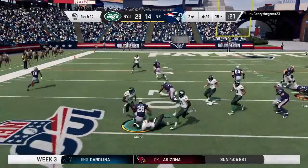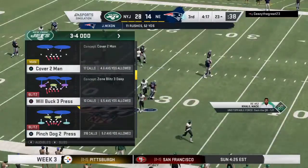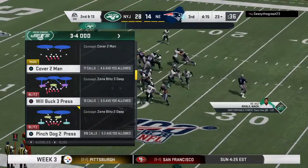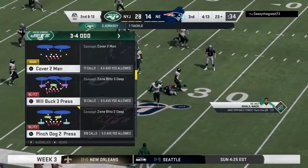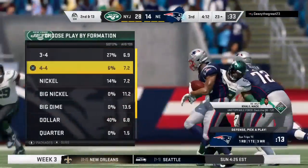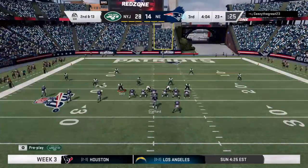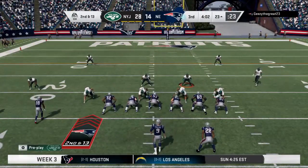Back to Mixon on first down, and he will lose yardage here back at the 23-yard line. Call it a full 3 yards in the wrong direction there. Brings up second down. That loss of 3, a rare stumble on a promising drive.